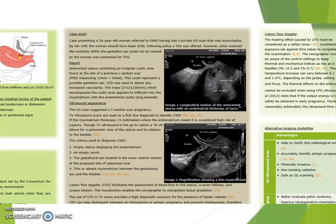Following trust policy, an abdominal scan was offered. However, a vaginal scan was performed when the contents within the sac could not be viewed. The sac revealed an irregular cystic structure at the C-section scar, with a mean sac diameter measuring 5 weeks 6 days, which could possibly represent a gestational sac.